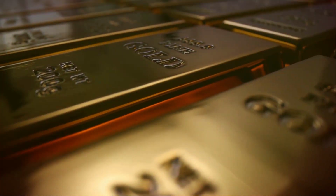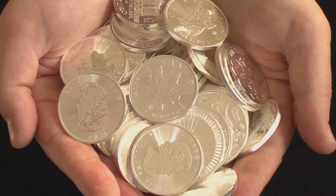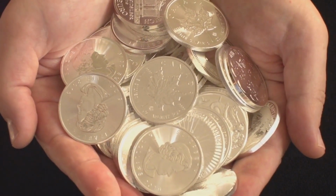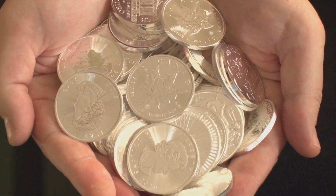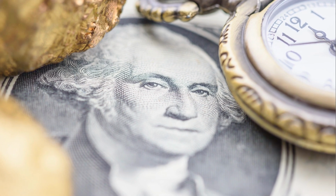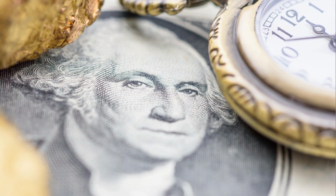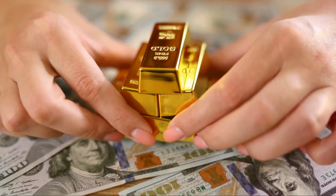There are several benefits to a Gold IRA rollover. First, it allows you to diversify your investment portfolio, which can reduce risk. Second, gold has proven to be a reliable store of value over time, providing a hedge against inflation and currency fluctuations. Finally, any growth in the value of your gold investment is tax-deferred until you take a distribution, just like with a traditional IRA.